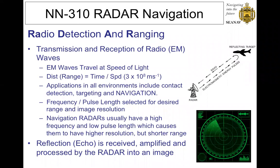We're going to change our frequency or our pulse length for a desired range and image resolution. If we are in a harbor, we're going to want to see things very close, whereas if we're out in open ocean, we may want to see things before they come over the horizon. So we need to expand how far we can see on that radar. Navigation radars usually have a high frequency and low pulse length, which causes them to have higher resolution but shorter range, versus our weather radar that is going to have the opposite, which is a further range.